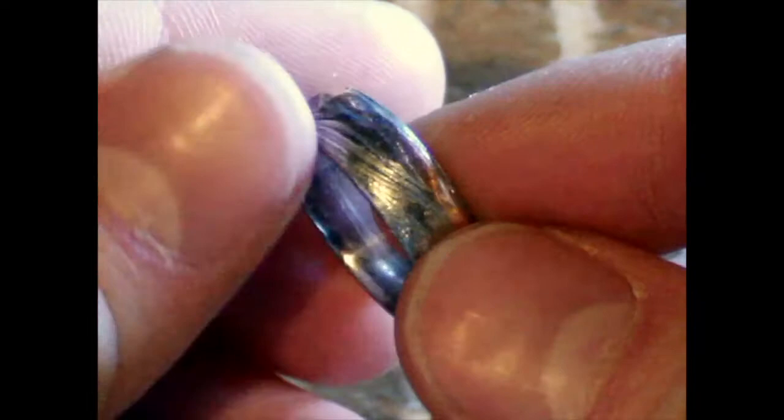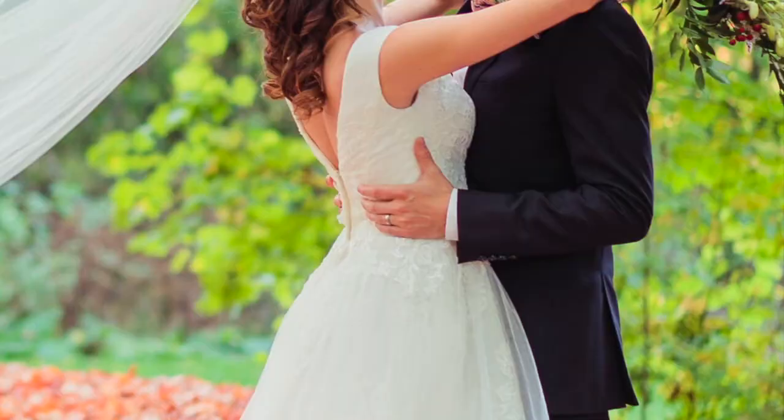I truly expect to buy another ring from here in the future, and I love that it's a family business too. Well, that's it. That's my review.